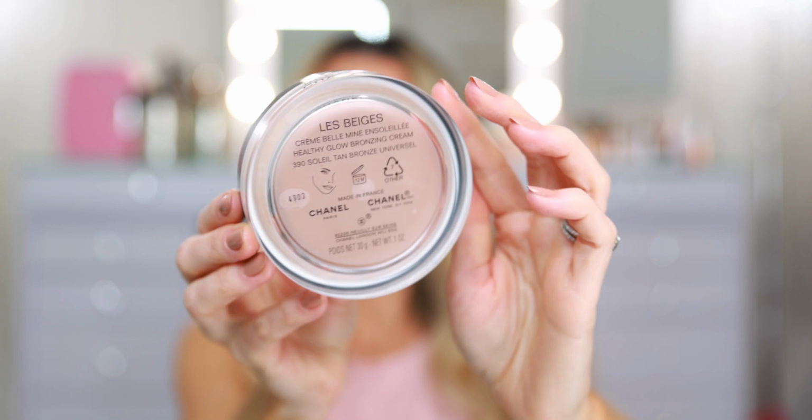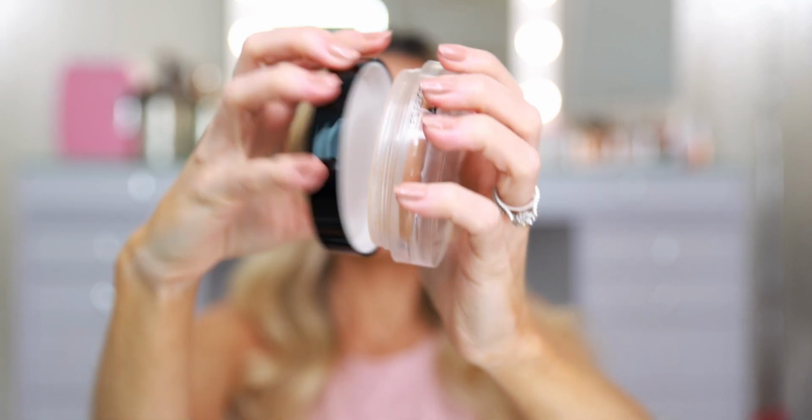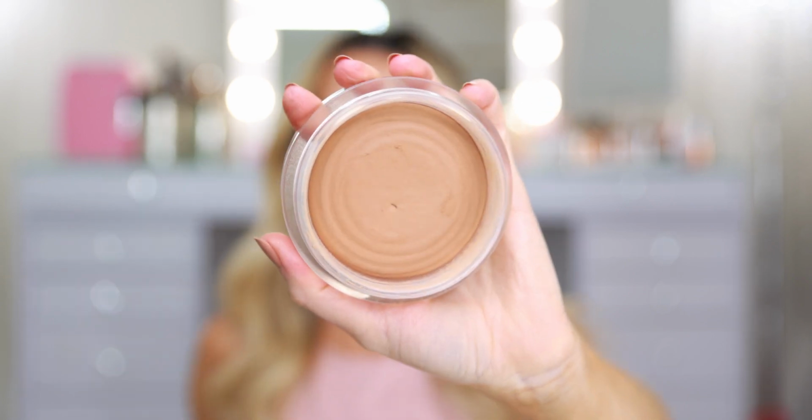And last but certainly not least, shrouded in controversy, the new Le Beige Healthy Glow Bronzing Cream. I kept it in the box simply because I have an old Soleil de Chanel and I want to make sure that I grab the right one. Since I opened that one first, I want to use that one up before I go into this. I did a side-by-side comparison of the two cream bronzers and I couldn't tell a huge difference between the two. I thought the tone was the same. I thought they went on basically the same.